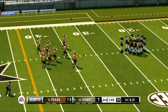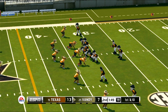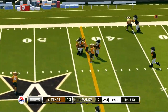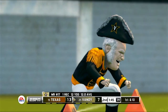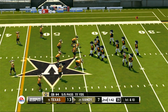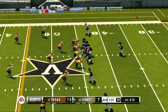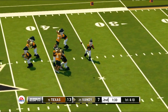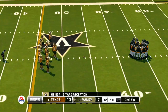Momentum swings have been fairly even. And with so little separation, this game can be drastically changed on just one or two plays. Tackle made at the 44. From their own 44-yard line, first down. Around the 46-yard line. They pick up 2 on the pass play.